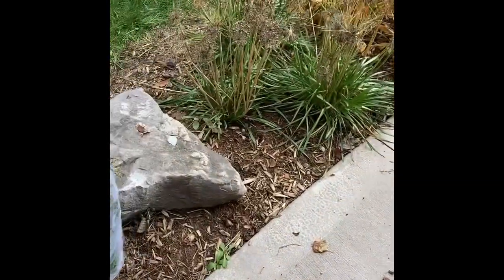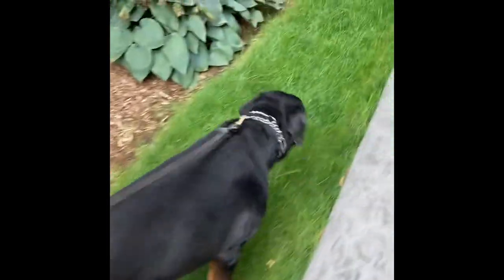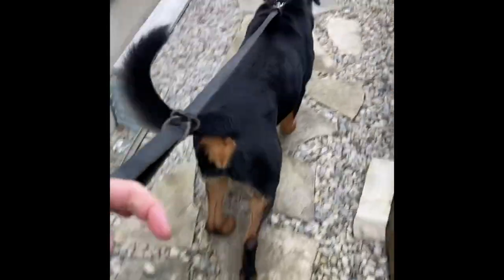We're just going to walk around here. We'll just take the shortcut. Come on, babe. You can go the short way. Okay, yep. And she's already got her nose down. Now, I didn't spray much around here. Good girl, shake it off. I think she knows what we're doing.